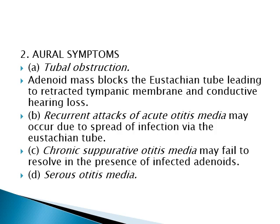If the adenoid closes the Eustachian tube, we will have recurrent acute otitis media, and we may have secretory otitis media, which leads to hearing loss.